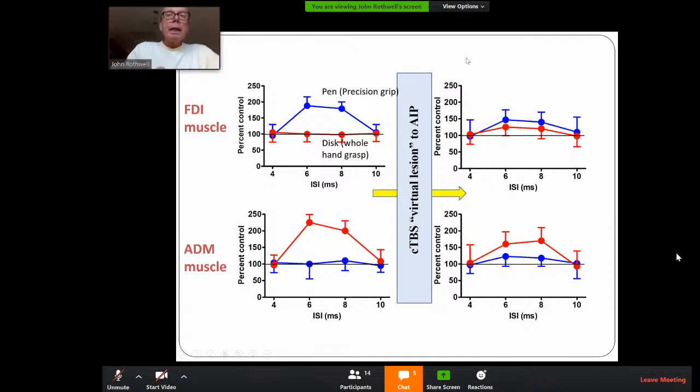And we imagine that the premotor cortex has some outputs. One of the outputs activates the motor cortex in a way that is specific to grasping a disc. So if we activate this pathway, we will excite the ADM muscle and we will inhibit the 1DI muscle.